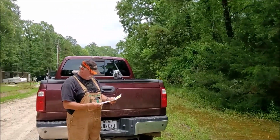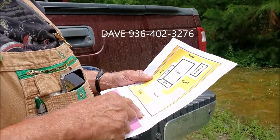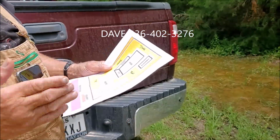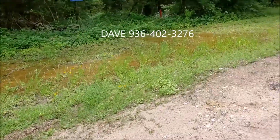Yeah, so this is Dave the magic man here. So you're gonna come up your driveway this way. You're gonna have your culvert up a little bit, right? Okay. We'll put it on the right side.